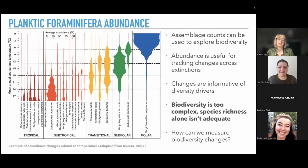To explore diversity in planktic forams, we can count planktic foram species abundances to help us track assemblage changes across extinction events. This can be informative of diversity drivers when compared to environmental changes, but just looking at the number of species present isn't an adequate method to represent true biodiversity.